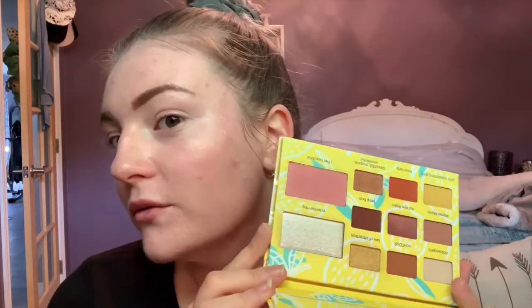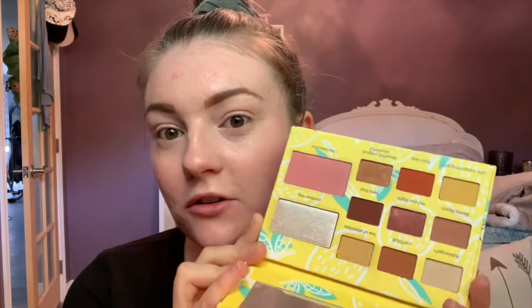I'm sorry if I look really, really red. My face is very angry today. I have very bad acne, so it gets angry sometimes. But let's just start.